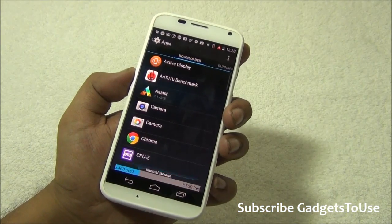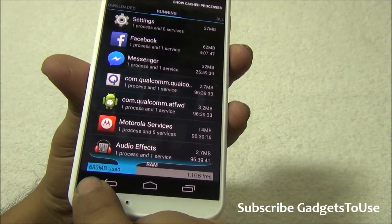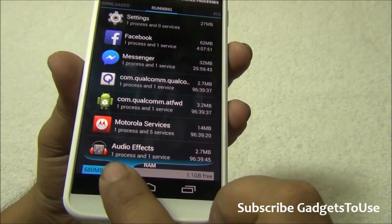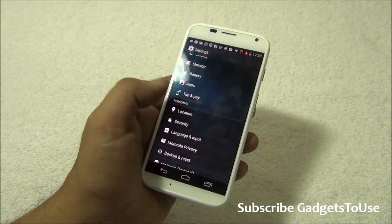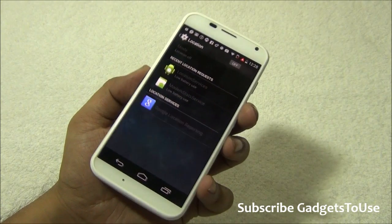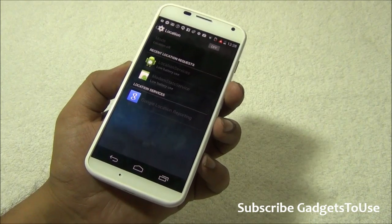Let me just show you the scenario for the RAM as well. As of now, we are not running too many applications in the background, but when we take a look at the RAM, around 680 MB of RAM is being used out of 2 GB, and 1.1 GB is free. So the device is responsive because of this as well, and the overall performance of the device is not at all laggy. I do not face any lag on this device till now. After using this device for about 2 weeks, the device is responsive all the time, and something which I really like about this device is that you will not face the lag, which is very good.